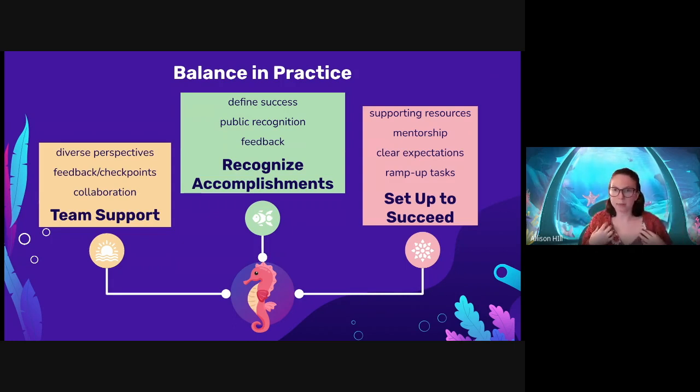external feedback. Some other facets that you can bring to mitigating some of this imposter syndrome stress in your workplace is just doing as much as you can to help set up your new hires to succeed. So making sure that there's supporting resources if there's anything that's particularly unique about your code base, having some sort of mentorship relationship set up. So having a more experienced buddy to ask questions, outlining very clear expectations of exactly what you expect to be done, because everyone's coming in from a different background.